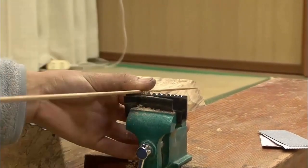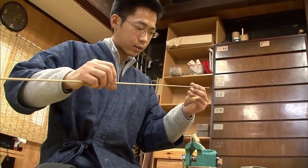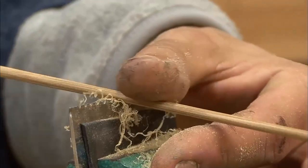He begins to shave down the rod with a specialized tool. He has to keep in mind the balance of the rod at the time of fishing. Because of this, sensitivity and skill are required. Even slight deviations are unacceptable.